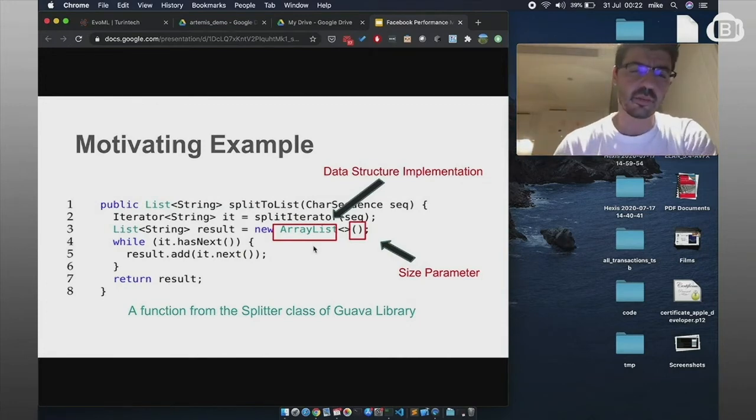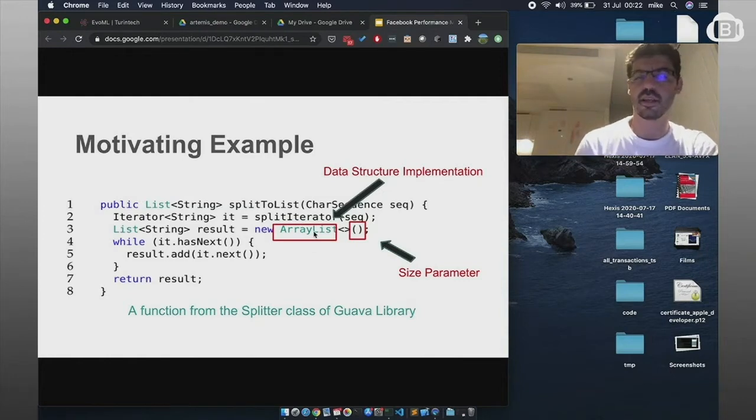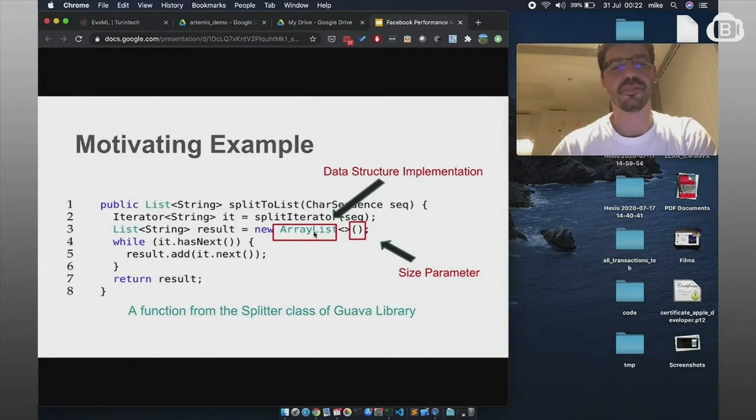The other part is that this code will work absolutely fine if, instead of array list, we use linked list. So that is an example of how, with very simple code changes, we can potentially benefit from performance.